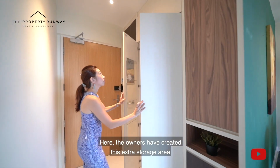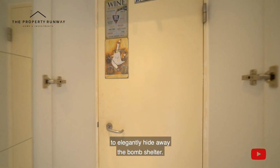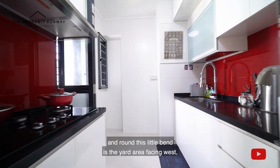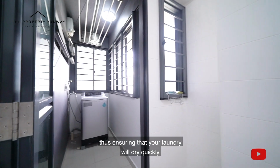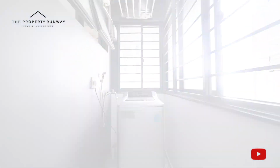Here, the owners have created this extra storage area to elegantly hide away the bomb shelter. The kitchen is just next to the entrance corridor, and round this little bend is the yard area, facing west, thus ensuring that your laundry will dry quickly with the heat of the evening sun.